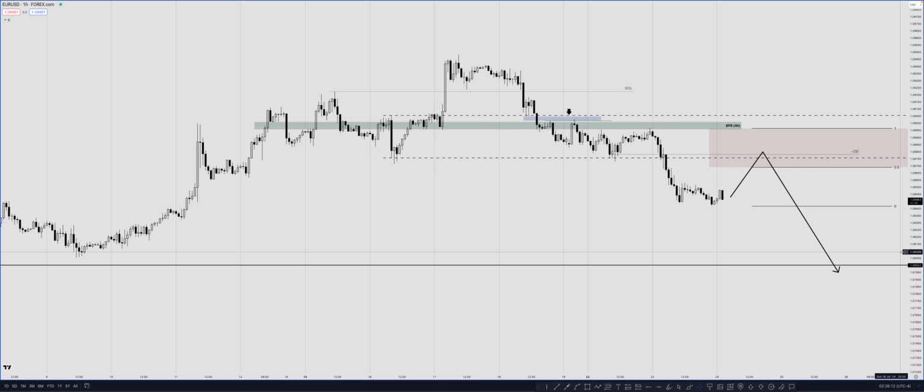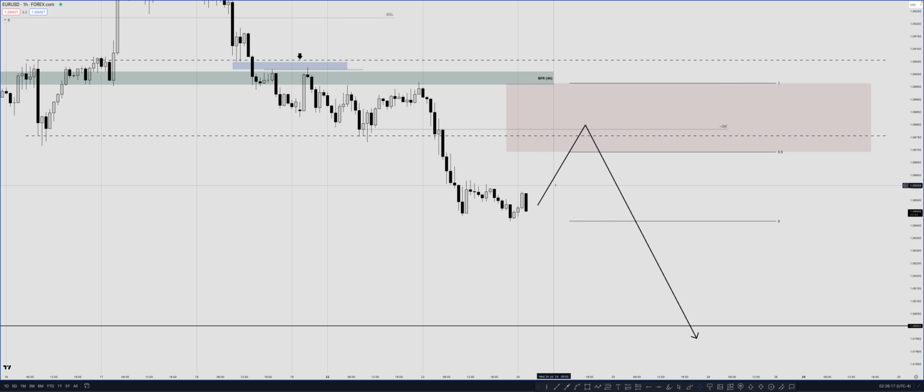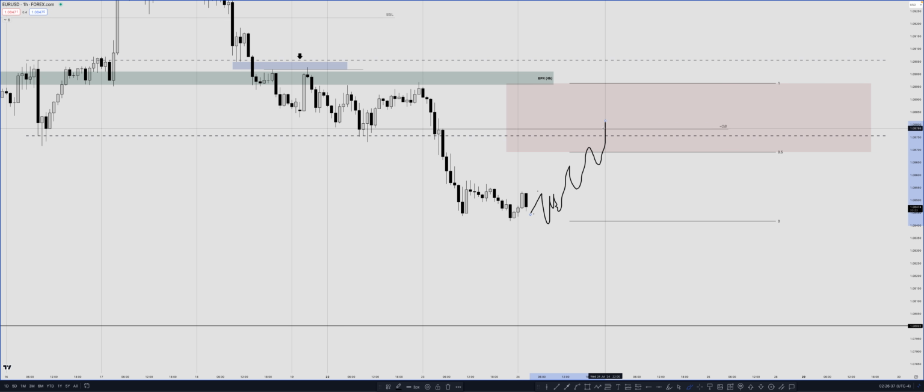So going to the 60-minute time frame. This is exactly where it would be perfect for us to see market maker sell model. So in other words, see the 15-minute time frame give us some consolidation, start pushing higher, go into the premium side of the lower time frame dealing range and start building to the downside.